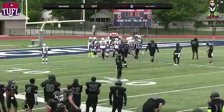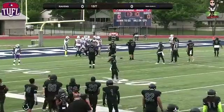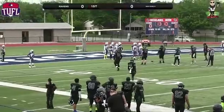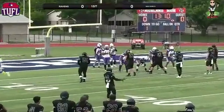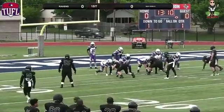DeAndre Jones listed as a QB/wide receiver. He looks to be their starter for the night. He'll be in the white and purple with number 13, as the line breaks out. Number 1 is at the bottom of your screen. It's going to be Fulton, the wide receiver.